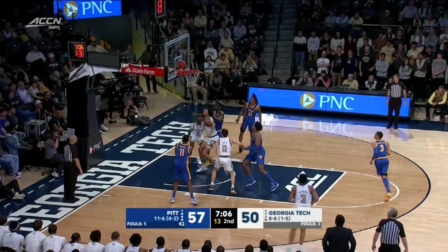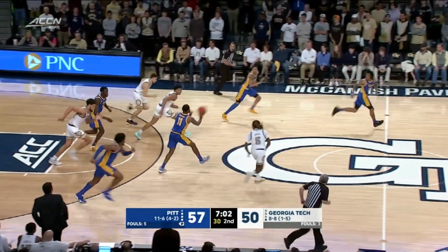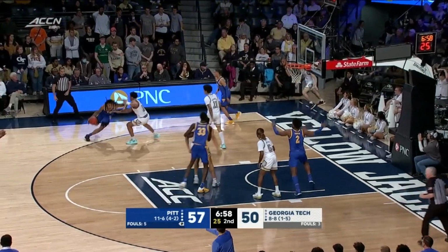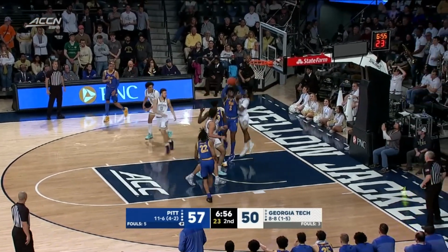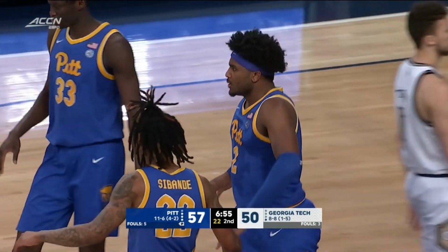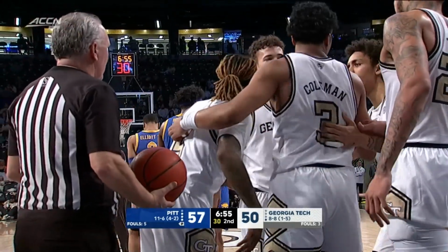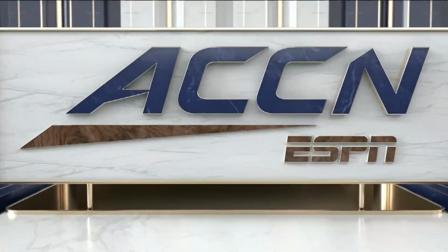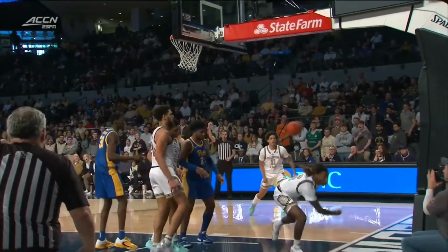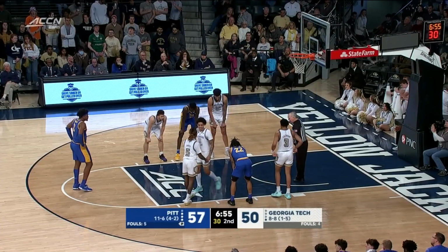Terry on Hinson. No. Following his own miss, squirts out toward Burton, who got bumped by Coleman. Elliott kicks for Sibande. Dropped it down for Hinson, who draws a foul on Deivon Smith, who disagrees. Georgia Tech got an active possession the last time, got another possession, didn't get back, didn't match up, and Deivon Smith had to commit the foul there. They just never matched up defensively.